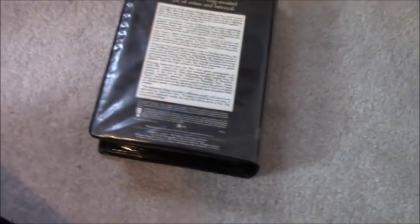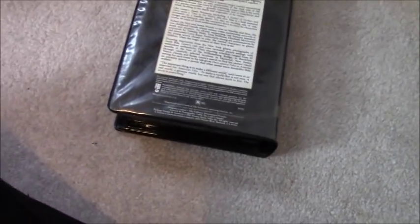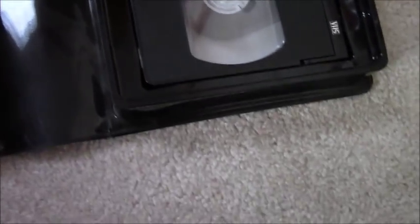Starting off with, here's part 1, and here's part 2. Part 1's end label is still intact. But part 2's end label fell off, and the print date is January 16th, 1985. As you can see, I never rewound this tape when I got it. But I will have to rewind this tape sometime soon.